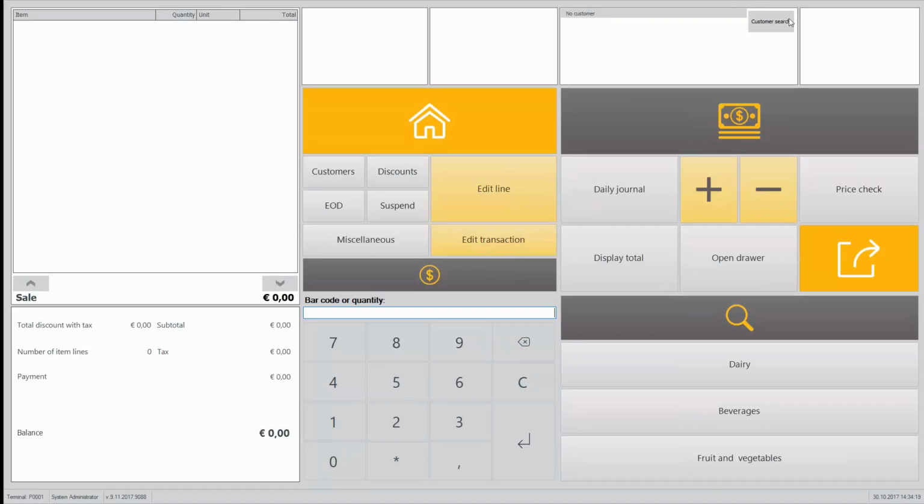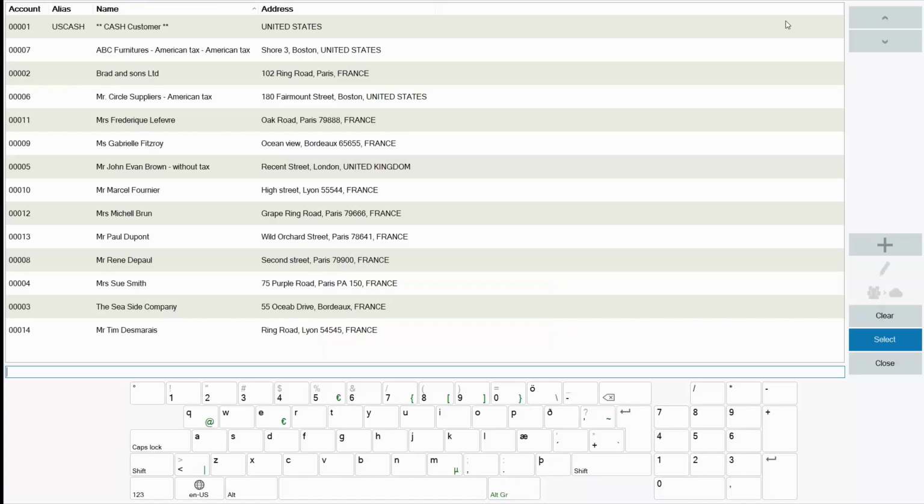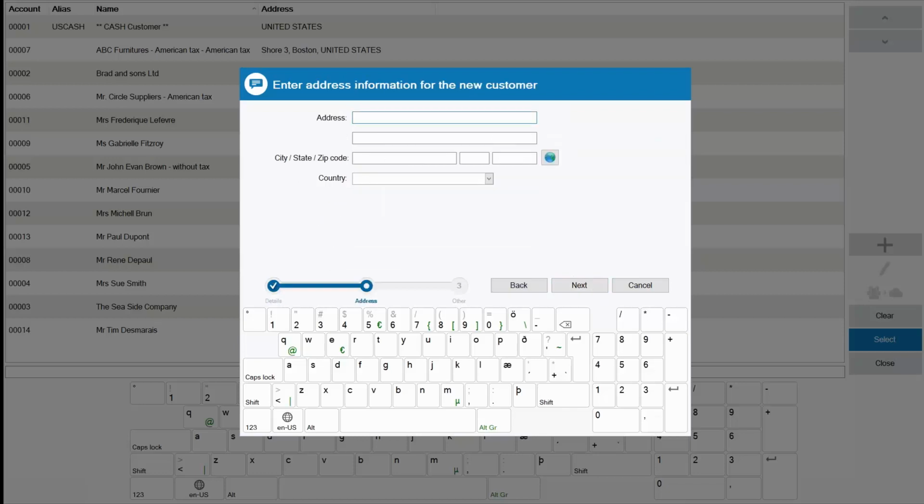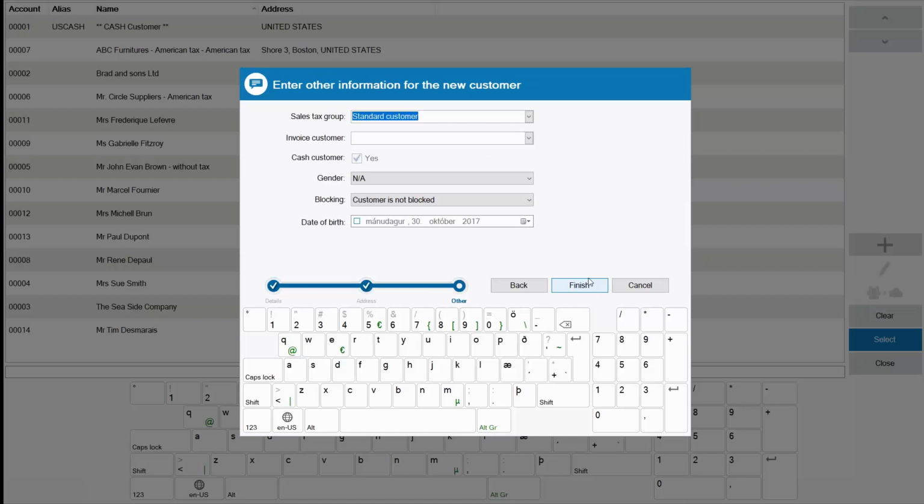I just showed you how we can add a customer to a transaction, but we can actually create new customers from the POS. I can press the add button here and say, okay, I'm going to add myself as a customer. There is some information that we can enter here, which is not mandatory, but obviously you might want to have all this information about your customers.